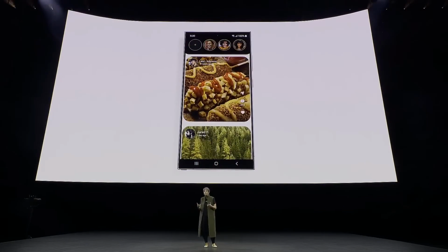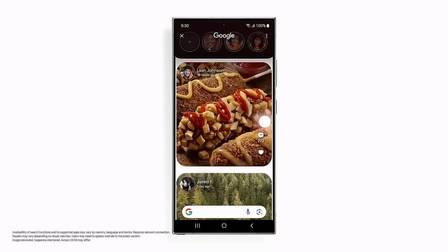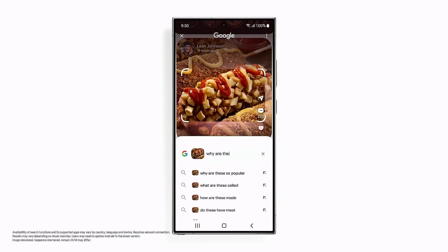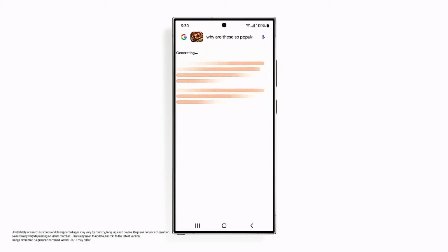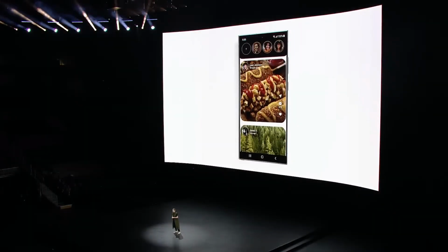Or for example, perhaps you're browsing social and come across what looks like a really delicious corn dog that you want to know more about. With the power of generative AI, you can ask more complex and nuanced questions than ever before, so you can more easily understand concepts or topics through helpful information that's pulled together from across the web. So I can circle the corn dog and ask a question like, why are these so popular? And I quickly learn that these treats are Korean corn dogs, and they're trending because they feature a unique combination of flavors and textures, crunchy and gooey at the same time. And from there, you can get right back to what you were doing.